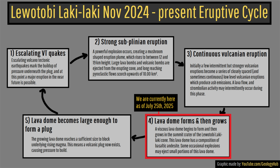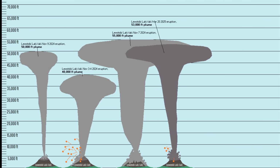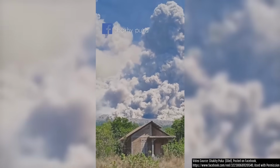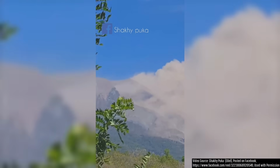You can see what might happen next, and I want to quickly note that Lewotobi's eruptive cycles are occurring faster and faster. If we count the multiple major November eruptions as one event, then it took 131 days until the next subplinian phase. But then, it only took another 89 days, and after that, 20 days. Now, this apparent trend could be a fluke, but maybe this is suggesting an increased magma supply as of late. If this were to be the case, in my opinion, Lewotobi could produce another major eruption sometime before the end of this August.